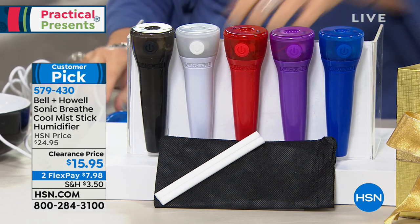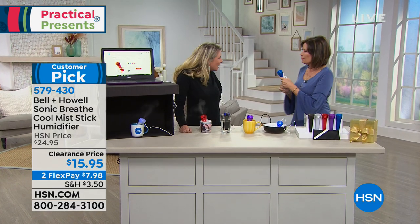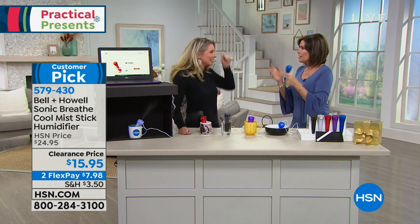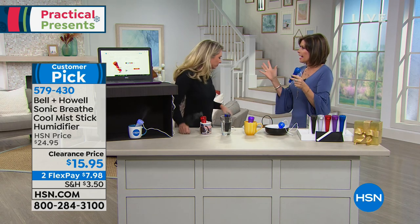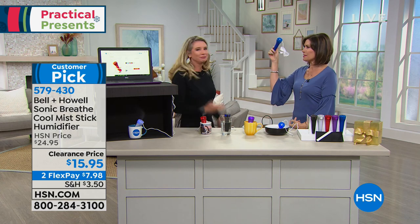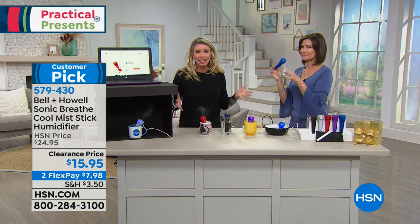It almost looks like a microphone to me, like a hand microphone. Or a little flashlight. Yeah. And then all you do is just add water. You're good to go, and I mean, good to go anywhere. This thing is so portable, but I love that I don't have to keep buying batteries. Exactly. This is gonna plug into any USB port.